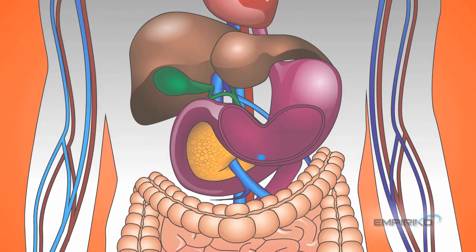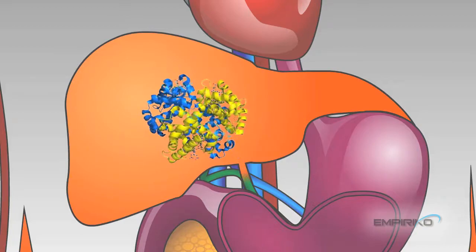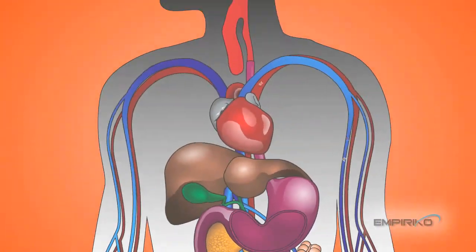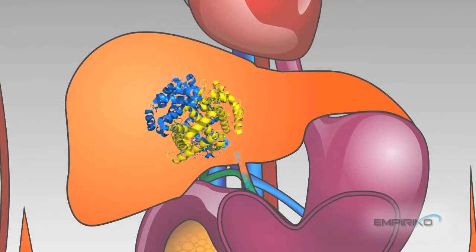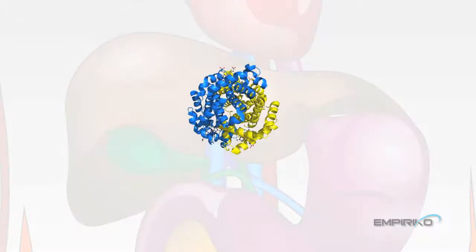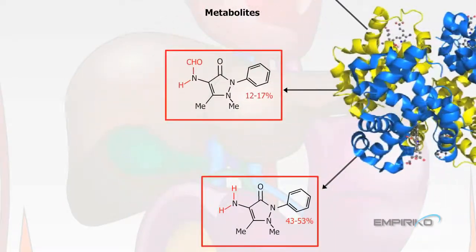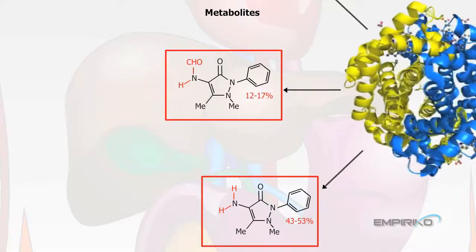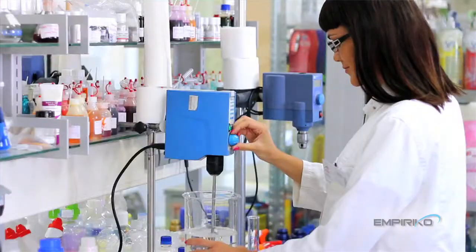In humans and other animals, when a drug is consumed, it is metabolized in the liver by liver enzymes before it is distributed throughout the body and excreted. When liver enzymes react with a drug, the chemical byproducts are called metabolites. Toxic metabolites can cause harmful side effects, explaining why some people experience adverse reactions to drugs.